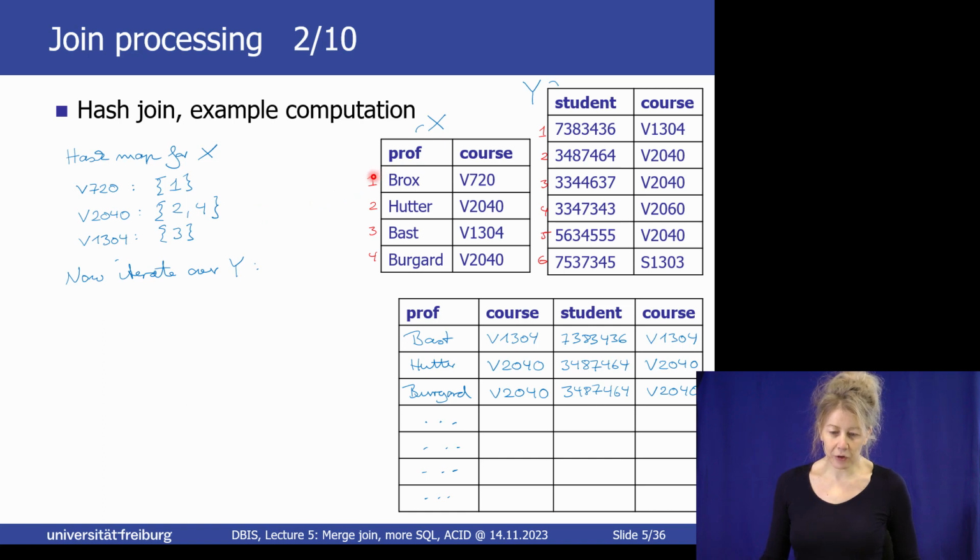It's important that you now, only for the purposes of the computation, give the row indices. I mean, it's not in the abstract model, this is just a set, but when you work with it algorithmically, then temporarily you have to give them row indices. So here we have 1, 2, 3, 4, here we have 1, 2, 3, 4, 5, 6. And now we compute this hash map for this one table. We could also do it for the other table.